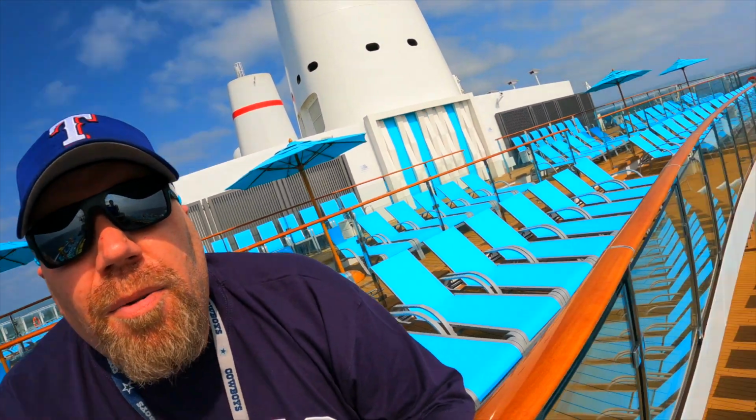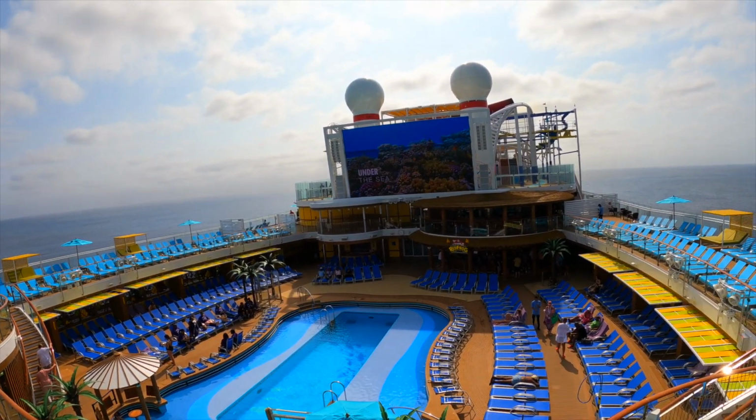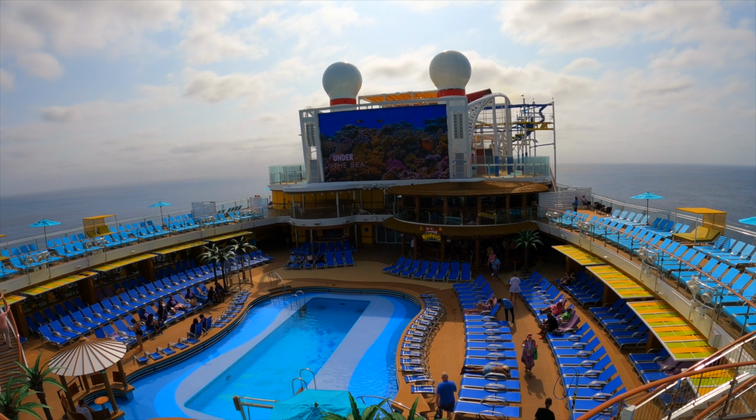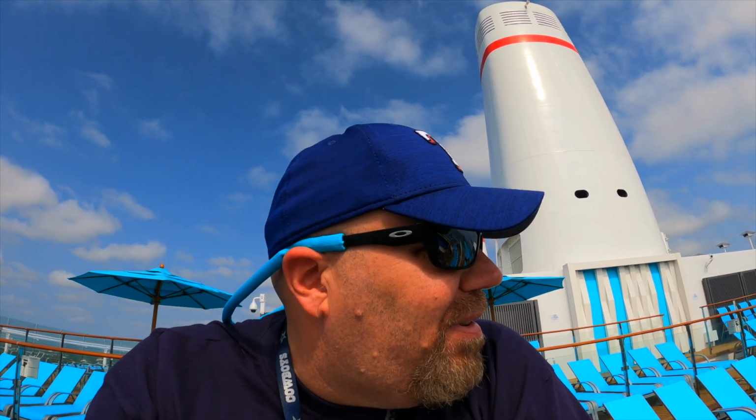And she says the screen's smaller. I think the screen is bigger. What do you think? It has to be bigger because it's a bigger ship. I don't know. But you've got the Red Frog.